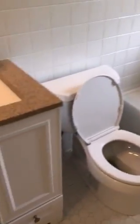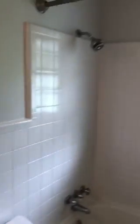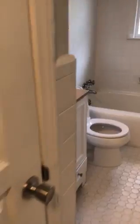Tub, newer vanity, mirror, and the original windows. You also have linen storage right there. A little more linen storage here in the closet. Shelves. We'll go into the master bath, master bedroom, which again is a nice size. It's kind of a longer, skinny room, but it's not too thin.